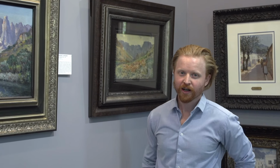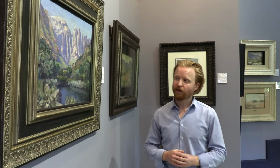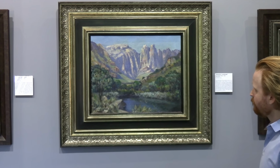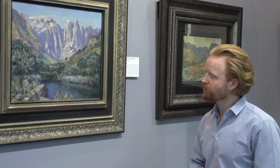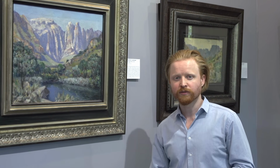Of course, one can't talk about romantic realism or gentle impressionism in the South African context without Hugo Naudé, arguably the forefather of that style of painting, particularly in the Cape. This a very typical painting, a landscape, mountainscape view of which he painted many. You'll notice the style, of course, these shorter brushstrokes, influenced heavily by the Barbizon school.